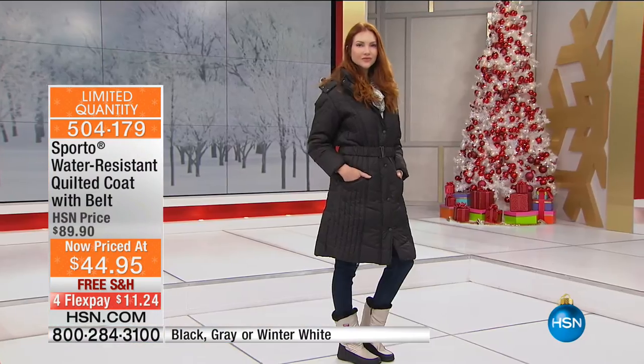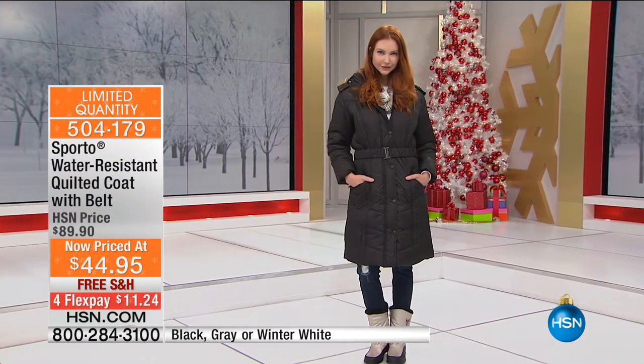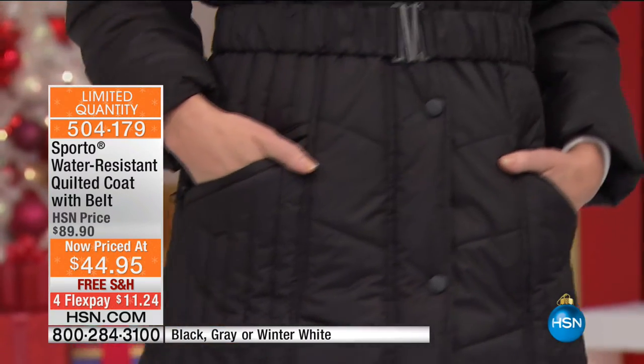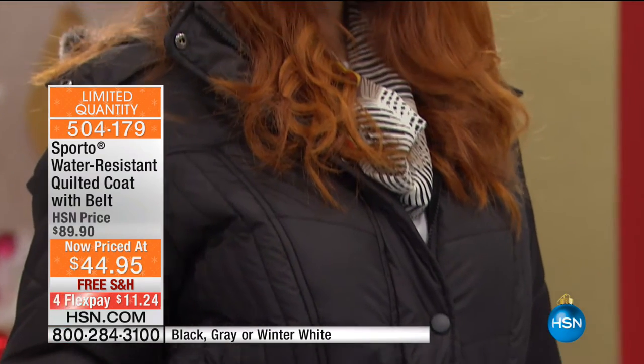Nicely done. But the reason why we wanted to share this with you is because it's a spectacular sale price. And you're going to be wearing these right now. 504-179. And that is in black, gray, or winter white. Translation on the winter white, it is a sand color.